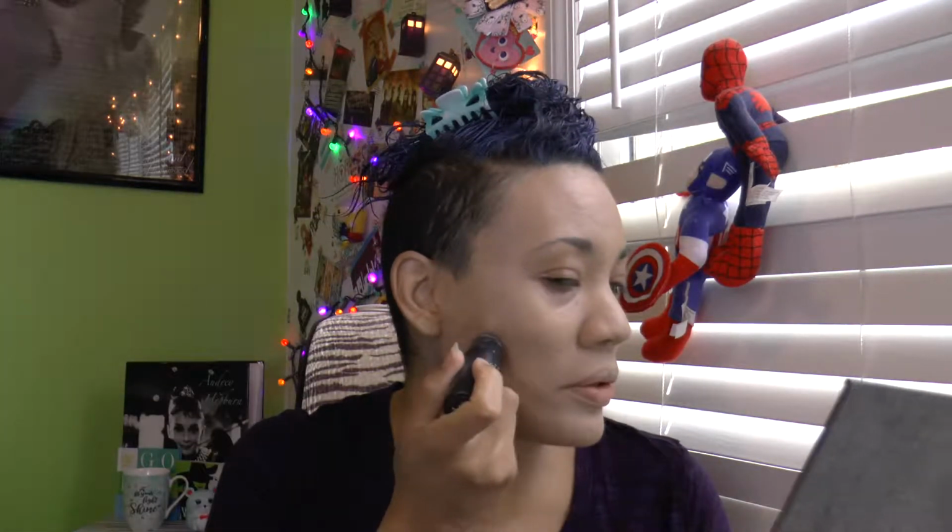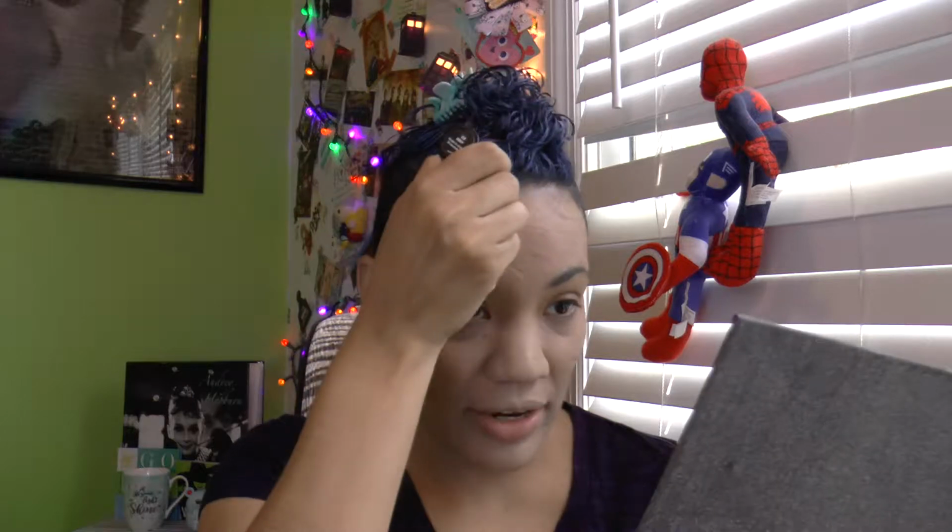Contouring with this Sculpt and Go thing by Jordana, which I'm almost out of, but we're gonna contour anyway. Recommend an underrated book. I'm gonna go with a book that I'm planning to reread soon and go with Claire de Lune by Cassandra Golds.